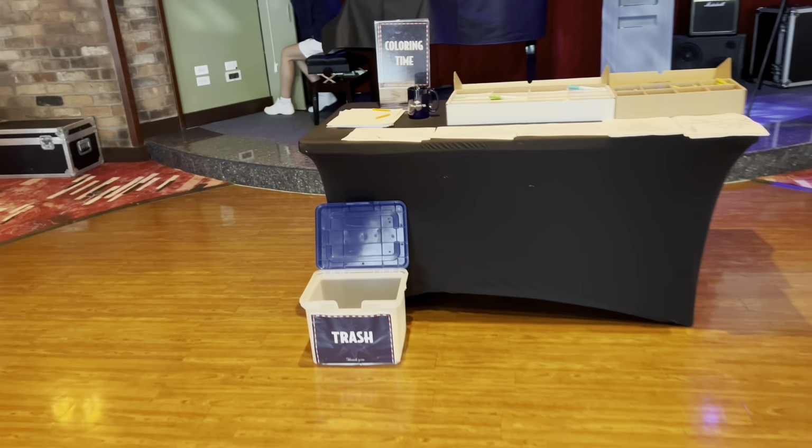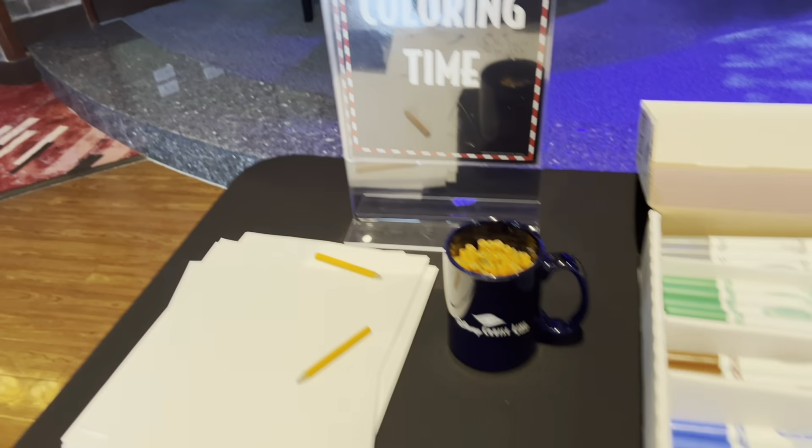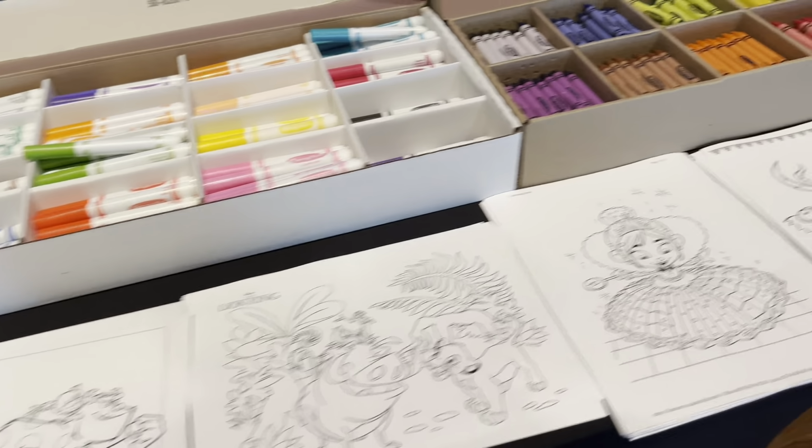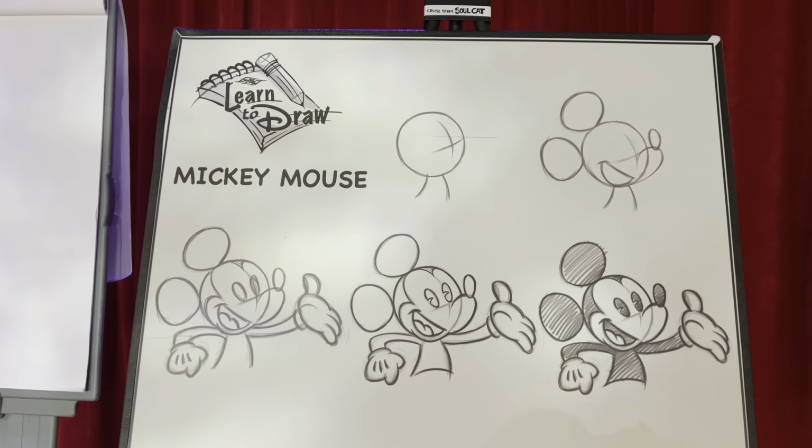The Learn to Draw classes are offered multiple times throughout the cruise and often offer different characters. You can check your Disney Cruise Line Navigator app to see what's being offered and what character you can draw. Today we're drawing Mickey Mouse.